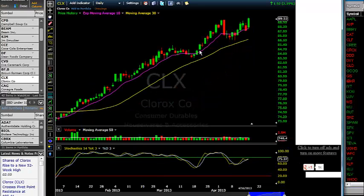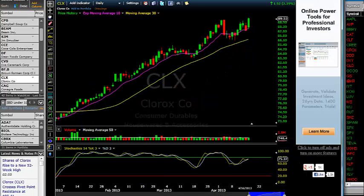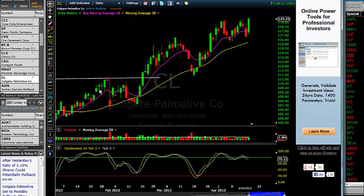CLX, Clorox. I saw Trader Stewie talking about this today, as well as Pepsi and a few others. Johnson & Johnson, I believe, is too extended. Colgate-Palmolive had a nice box trade here. We held the 10 period, came down and tested yesterday. It was a little weaker than the other charts I just mentioned, but we had a nice reversal.